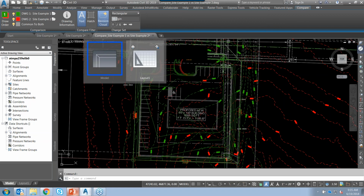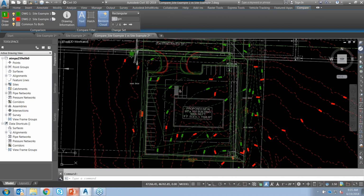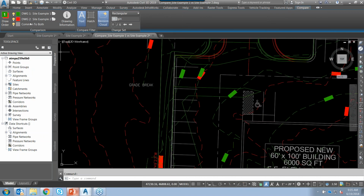Now, I did suggest prior to this that these both could have been named the same thing. You're going through the server, you're looking at it. Both of them have the same versioning number, but clearly there's different information. So the way it works is anything that's in red is drawing 2. Anything that's green is drawing 1. I have the ability to switch my draw order just by a simple click on that button, and that just flips one over the other, because you could have line work that's exactly on top of one another, which in this case it does.